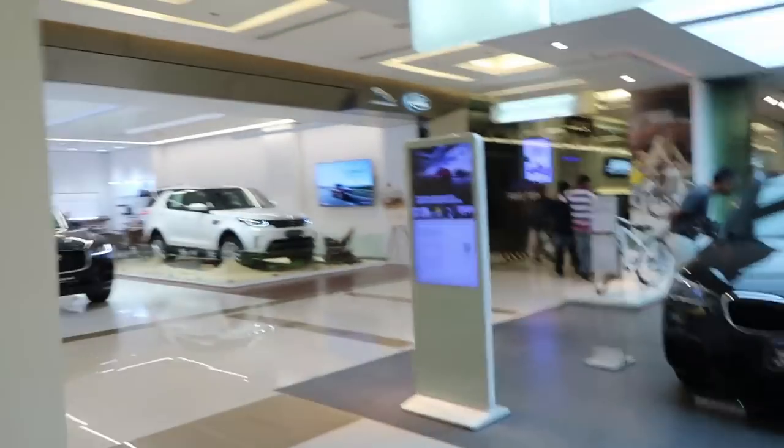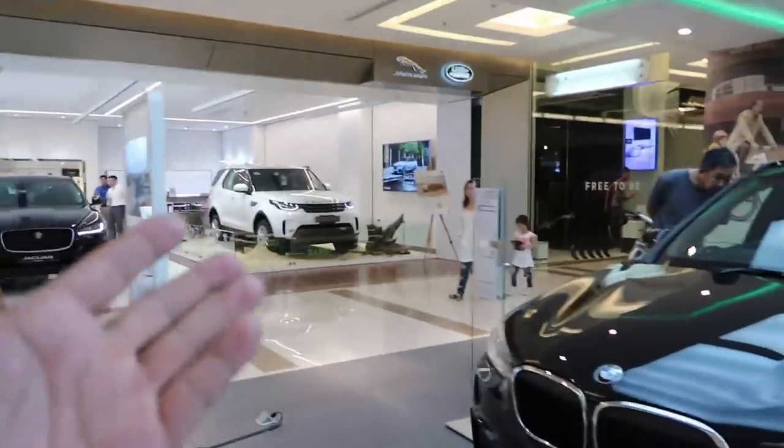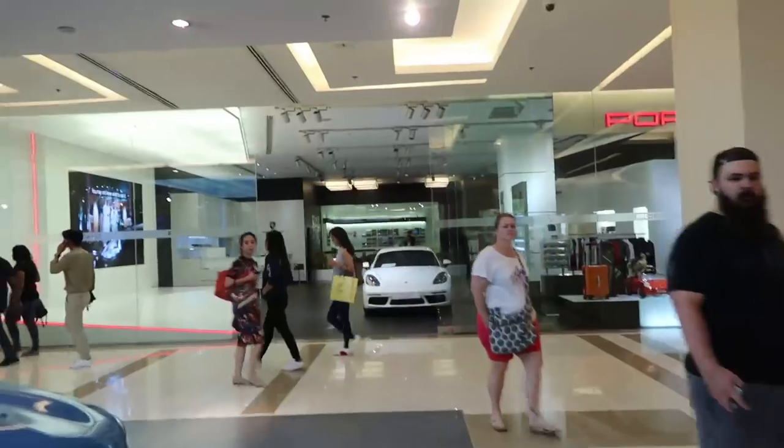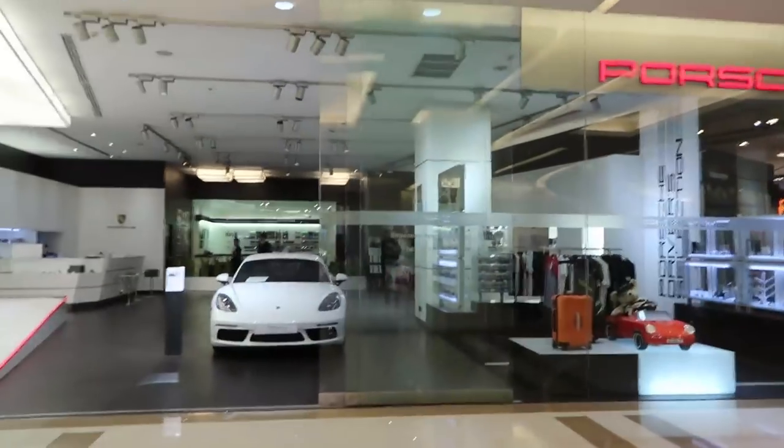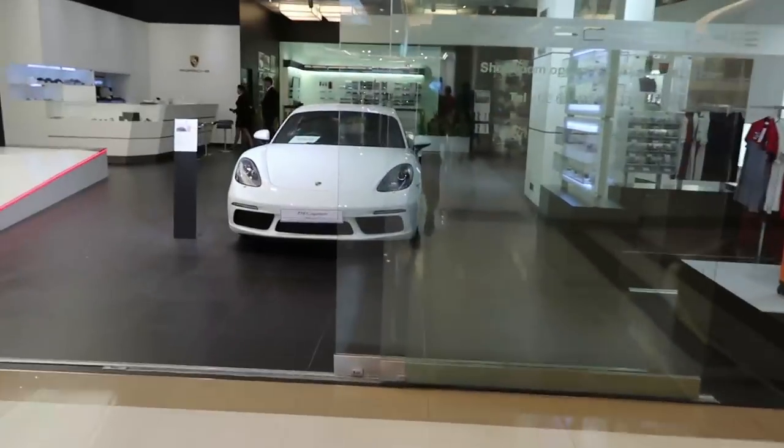Oh my goodness, mabuhay squad, check this out. We are giving away, guys, cars. We're not giving them away. Look at this, BMW, Jaguar, Porsche, OMG, in the mall? Seriously? A Porsche store in the mall?